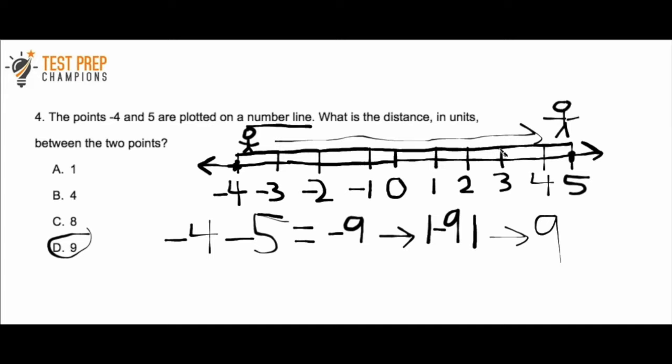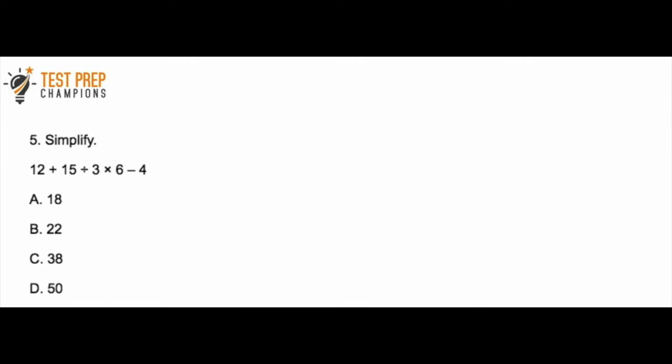All right, so that's my little tangent, my stick figure drawing. Hopefully this helps you. Hopefully I didn't confuse you more, but the answer here is D, and hopefully you stick around because we're going to question 5 right now. Great work. Okay, question 5. So it says simplify 12 plus 15 divided by 3 times 6 minus 4.